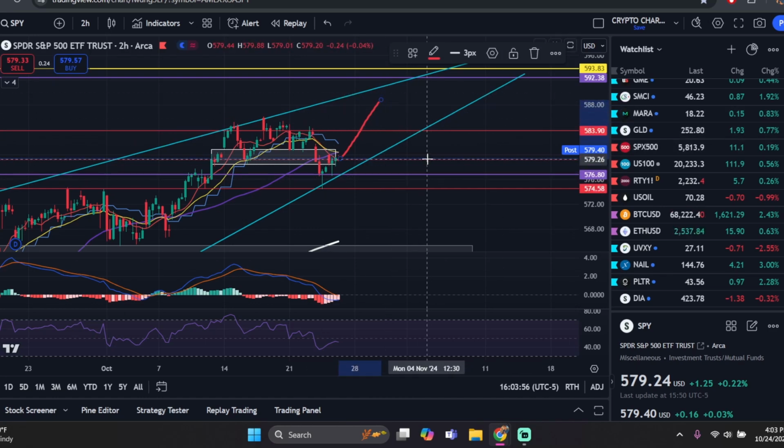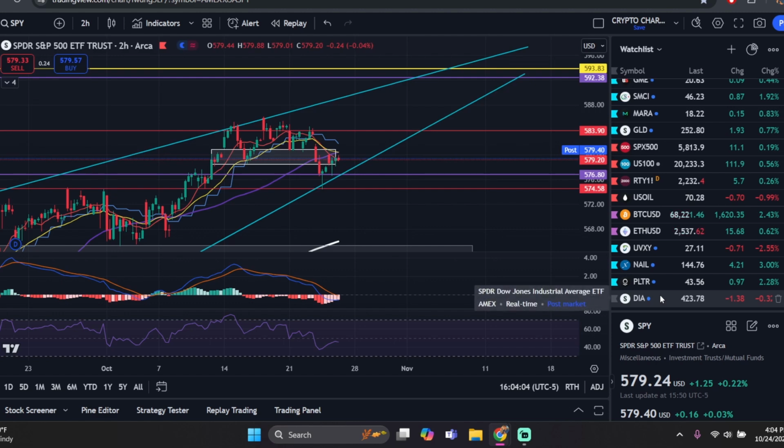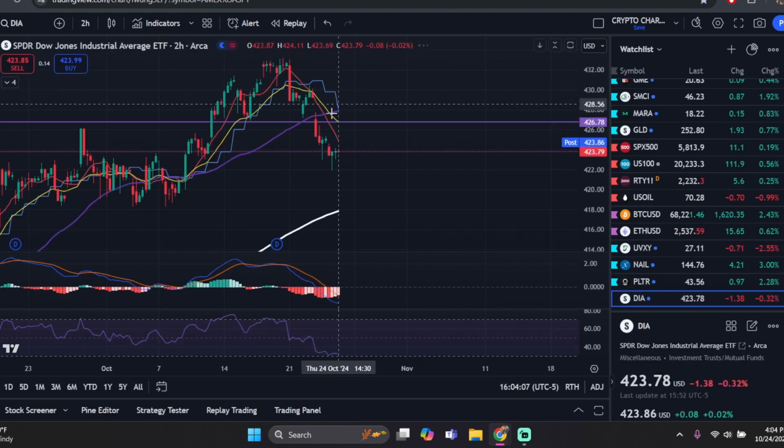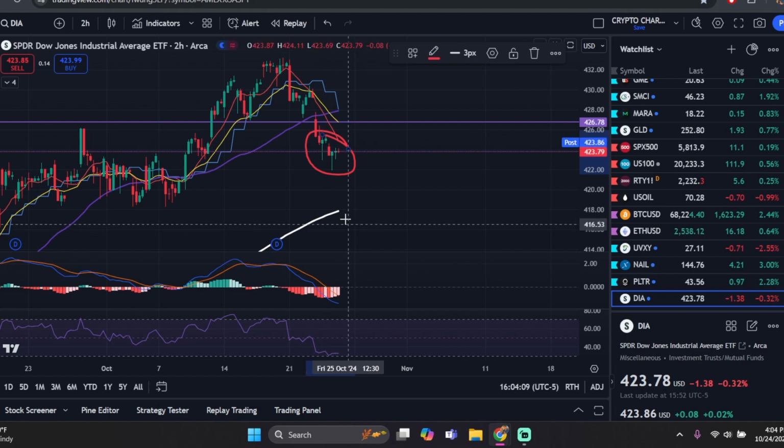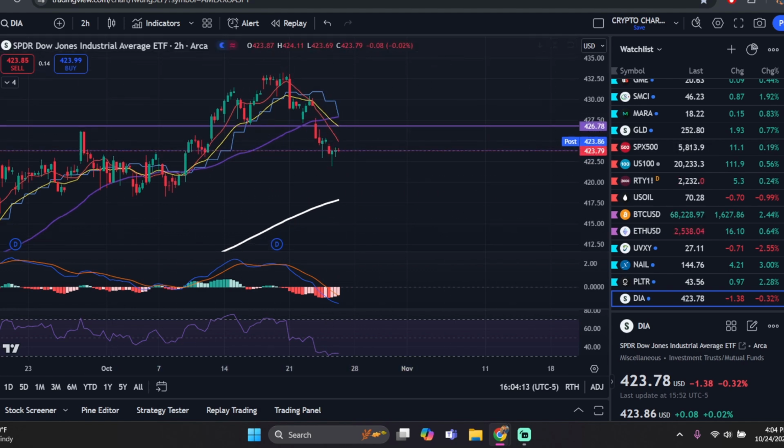And the reason that we're talking a little bit about that is just because if you're a part of Patreon, we wanted you to be aware that even though we have reversal signals here, even though the reversal signals have popped up for something like NVIDIA, we still need to pay attention to structure when it does pop up in a very important area. This right here is DIA, aka the Dow Jones.